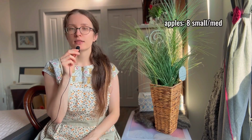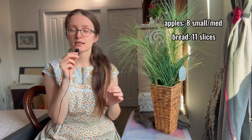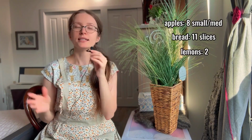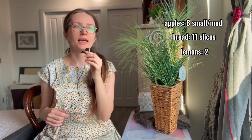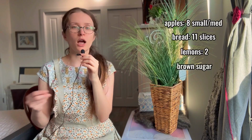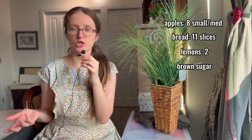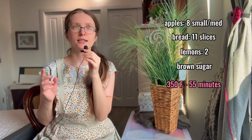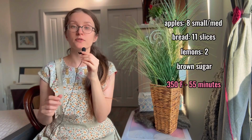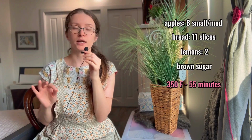I followed the recipe, and you can take a screenshot if you want to try to make it as well. I used 8 apples, 11 thin slices of bread, and 2 lemons. I didn't need so much juice, but I needed 2 lemons to get enough zest. And sugar, honestly, I can't even tell how much I used, I was just sprinkling a little bit. I baked it at 350 Fahrenheit, and in my oven it took 55 minutes, and it was perfect. I think that's all I have to say about this experiment.